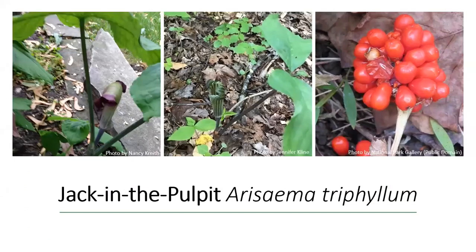Next, we have Jack in the Pulpit. So Jack in the Pulpit has really distinctive flowers, has really distinctive seeds. It flowers in June. So the outside of the flower could be green, or it could be purple striped, as shown here. So this one's kind of green with some purpling on the edges. And here we have a striped looking one.